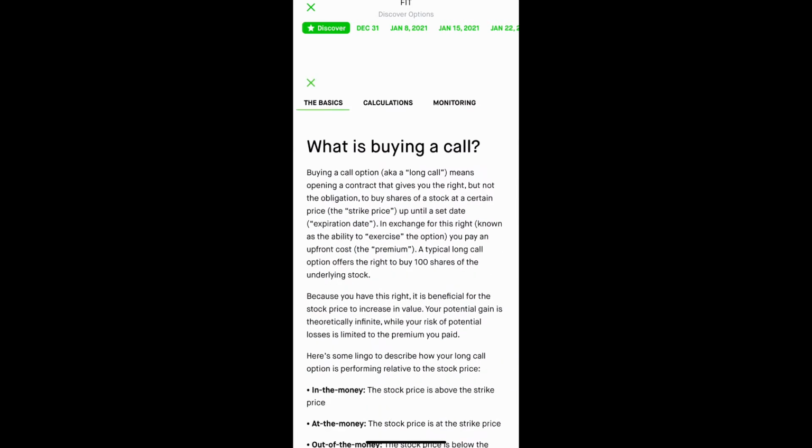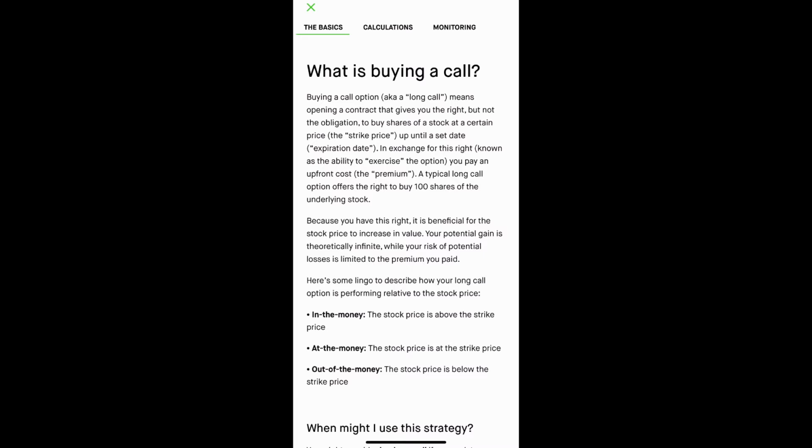So I clicked on learn more for buy a call, and here's what it tells me. It tells me that buying a call gives me the right, but not the obligation, to buy 100 shares of the stock, which would be Fitbit, at a certain price, which is $7, the one I'm going to buy, by a certain expiration date. And if you scroll down, it gives you all kinds of examples and different information. So if you have a Robinhood account, I would highly recommend going in and looking at it, but we're not going to go through all of that right now.